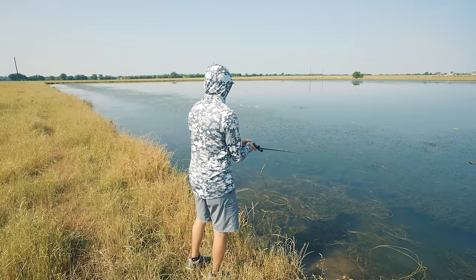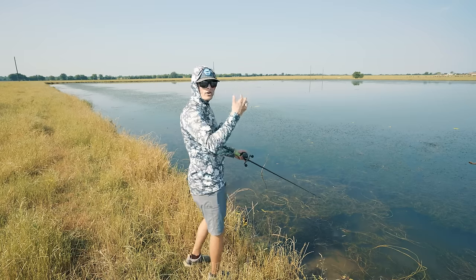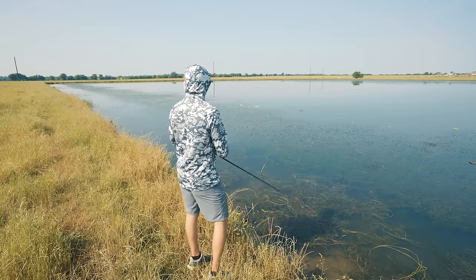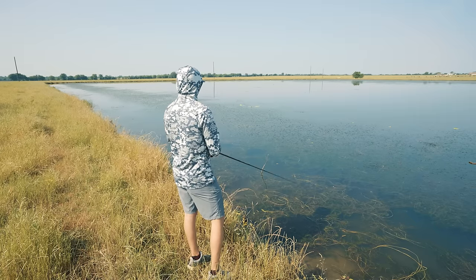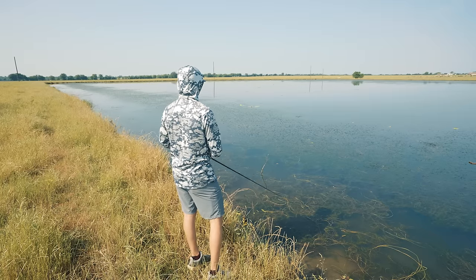Uh-oh. I think I might have stung him. That means I got the hooks in his face a little bit, and usually that kind of scares bass away. Dang it. That one was nicer as well. Man, pond number one's got some good ones.